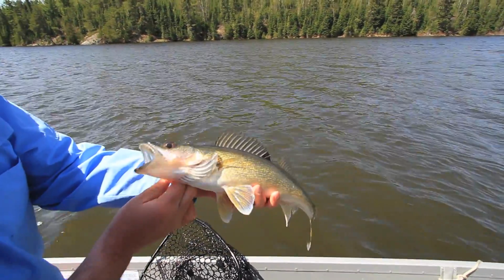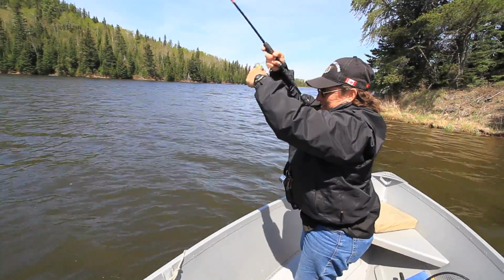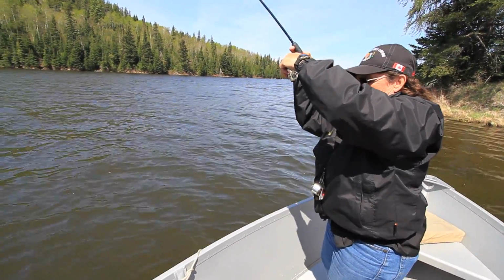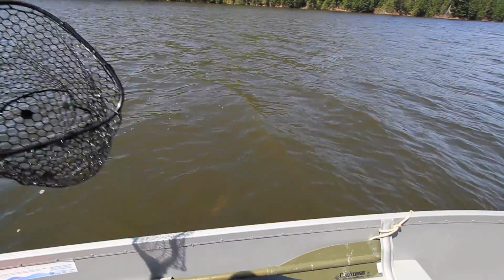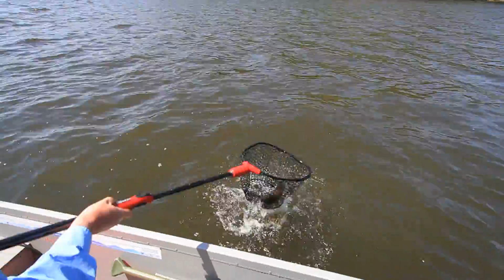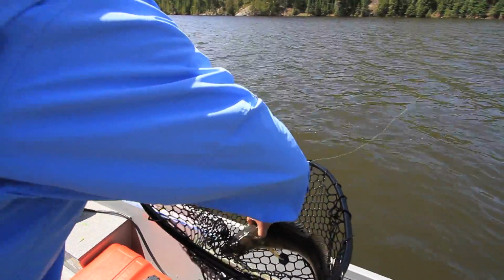That's just a dandy. I got another fish on here. Oh, got him? Might as well net this one again. Wow. That's a nice one. Yeah, they are in here, aren't they? Oh, yeah, nice look at one there. There's a dandy. Nice fish. Isn't that something? Just one after another. I didn't even have a chance to put the net away.